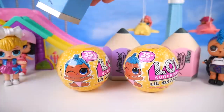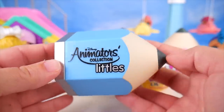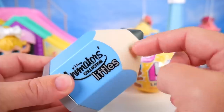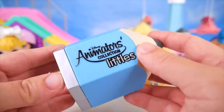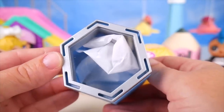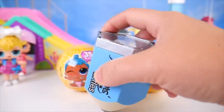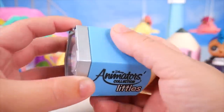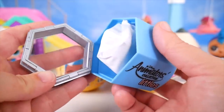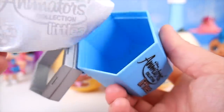I'm gonna start with one of these Disney Animators Collection Littles. So neat. Look at how it looks like a pencil. The pencilette up here, and then the sharpened part. It's blue and silver on the bottom. It's clear on the bottom. I can see that there's a surprise in there. Really neat. No, it's pretty fat and it doesn't write. So let's see how to get this open. Oh, the back just pops right off, that silver piece. And I can pull out the surprise.